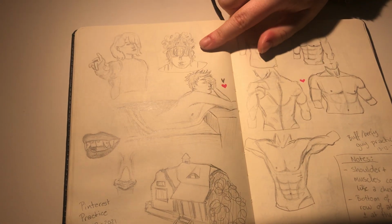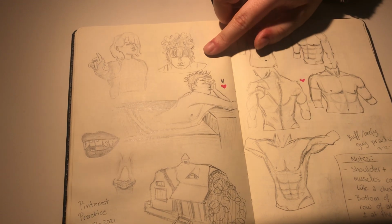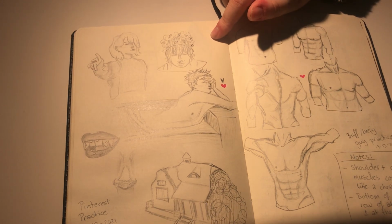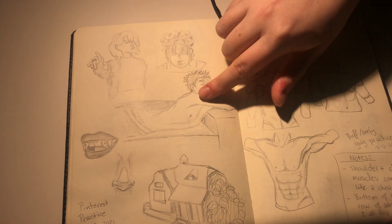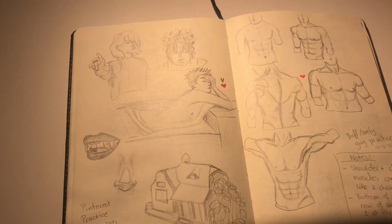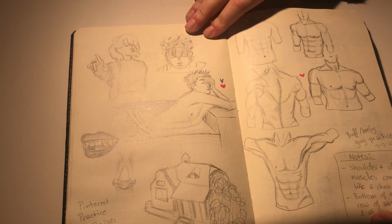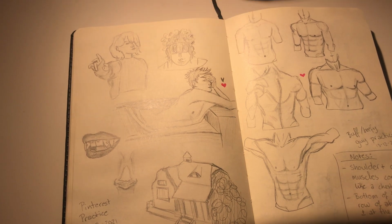Some more Pinterest doodles. I like this page, not composition-wise, but I just like how most of these came out, except for the house, because I suck at drawing houses, because I don't draw structures, which is something I'm trying to do more. I love how this one came out. Just the expression and the way he is actually posed. The picture is really cool, and I like how I translated it. Same with her. Just really pretty.